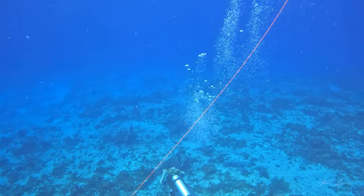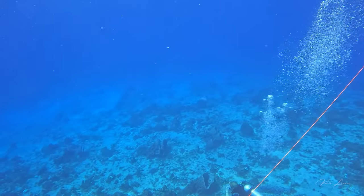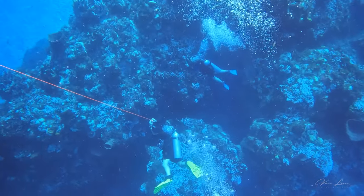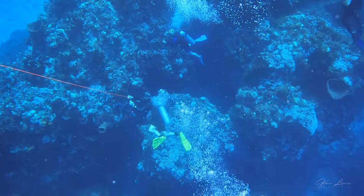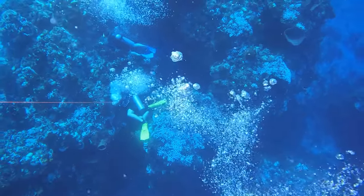A 100 feet of visibility makes the surface seem closer from down below. But as we watch the floating marker that the guide releases ascend, we get a sense of the distance expected to swim to end the dive.